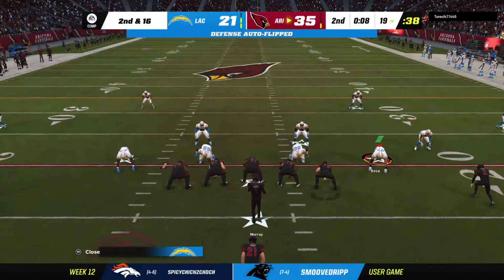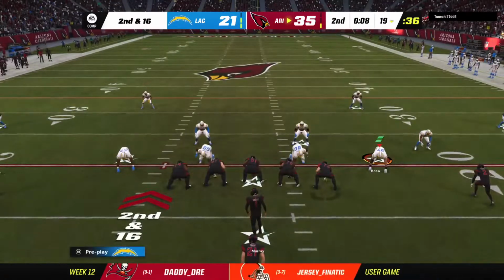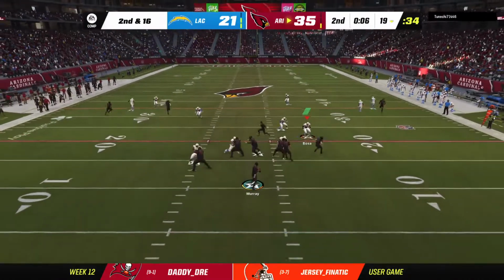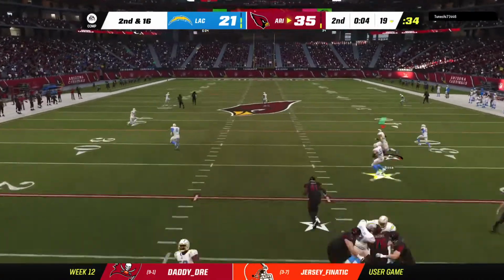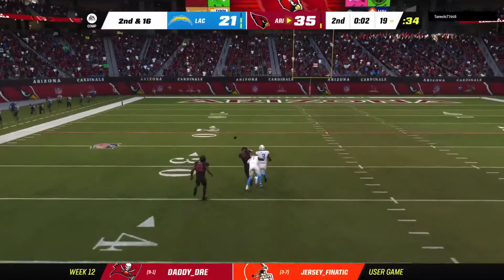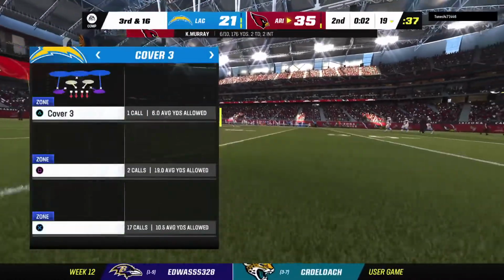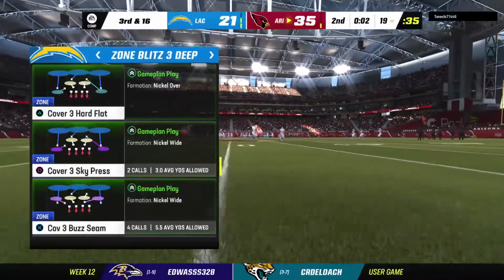Protection certainly going to need to be a bit better here on 2nd and 16. Another try after the first down sack. Murray airing this one out for Fitzgerald. And that will be incomplete. Tried to dial up the long one way out there, but it'll be 3rd down.